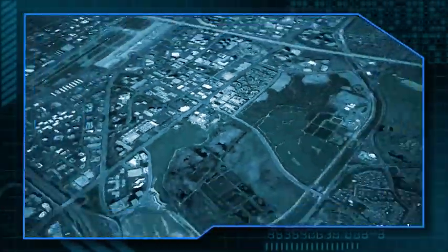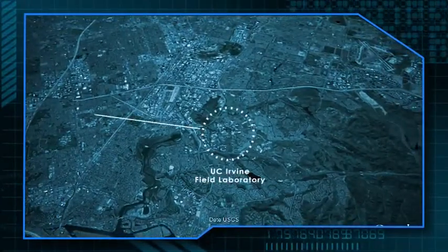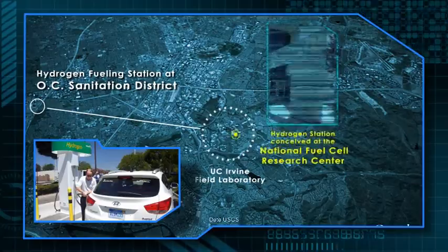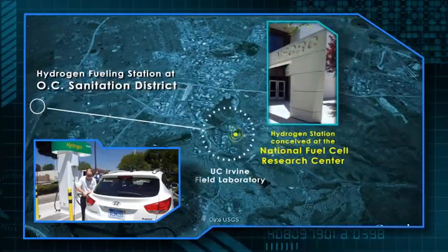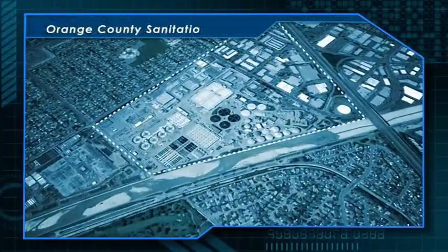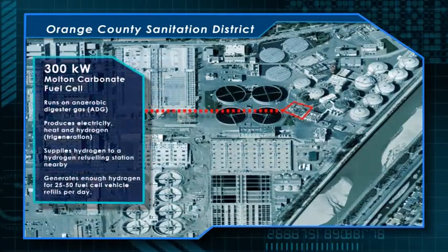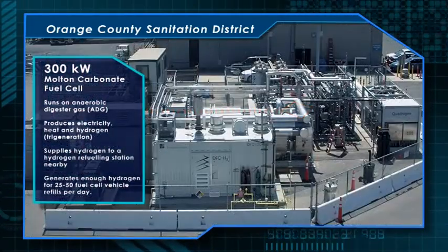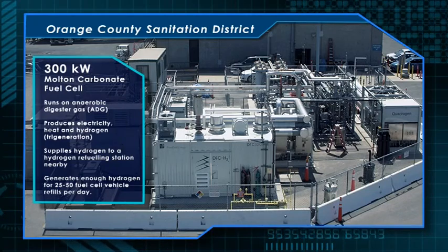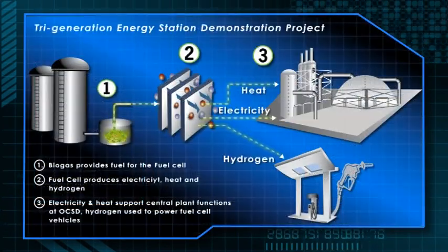Not too many miles away, a very special technology is being demonstrated at a very advanced hydrogen fueling station using a concept conceived at the National Fuel Cell Research Center. At the Orange County Sanitation District, hydrogen is being extracted from a 300 kilowatt molten carbonate fuel cell to power hydrogen vehicles. The fuel cell is fueled by biogas from the processing of sewer waste. Today, fuel cell vehicles can fuel up with biohydrogen.